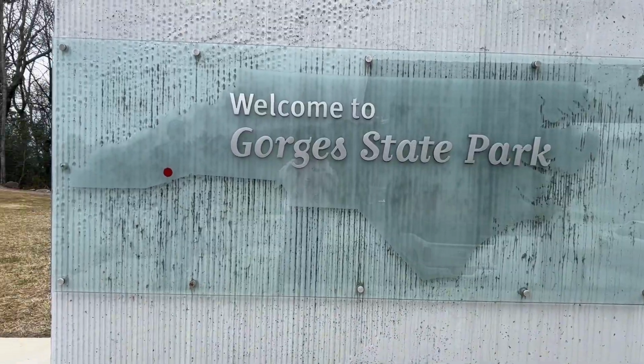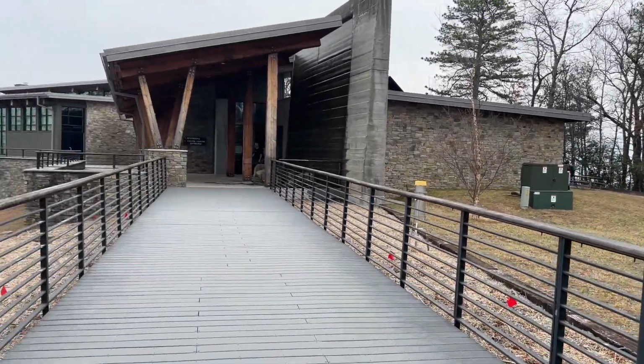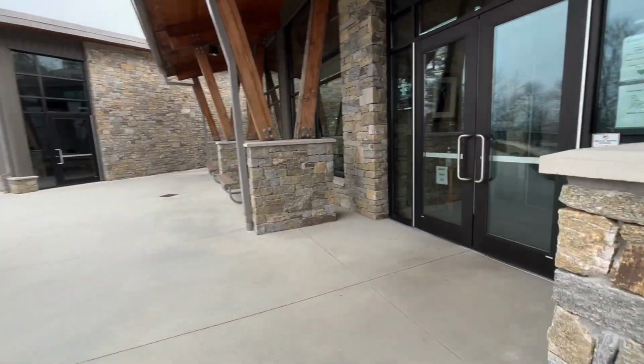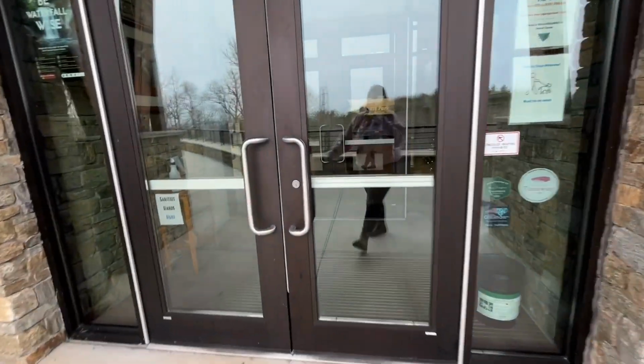So on the way to the campsites, they have this little station that has some goodies in it and a little lookout. I thought it was really nice to stop in and check it out. I thought this little water wall was really cool and it is a really nice place. This is a very nice state park. It seemed pretty new and very well kept.